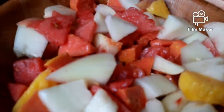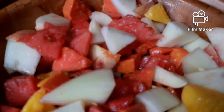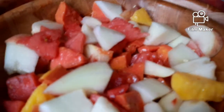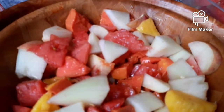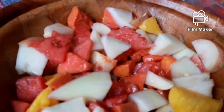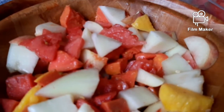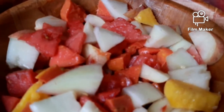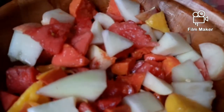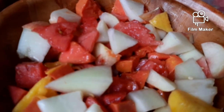So I'm continuing the video here. I'm just going to squeeze the lemon all over it. I've got the guava, the two melons, which is the green melon and the yellow melon. I've got the donut peaches. I've got mango. I've got guava. It's just looking lovely. And the great pineapple.